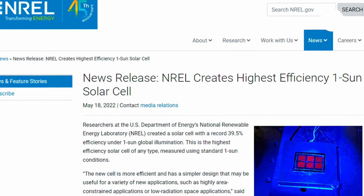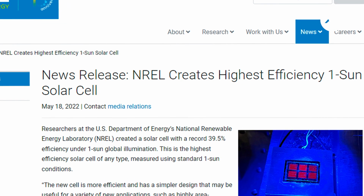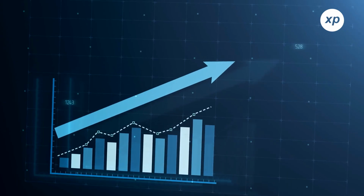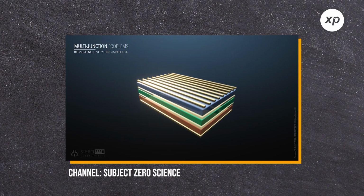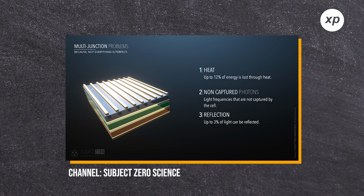Earlier this summer, the US Department of Energy's National Renewable Energy Laboratory set a new solar efficiency record of 39.5%. They were able to boost efficiency percentages by altering the technology behind the panels. The NREL uses IMM cells. What are IMM cells? Great question.